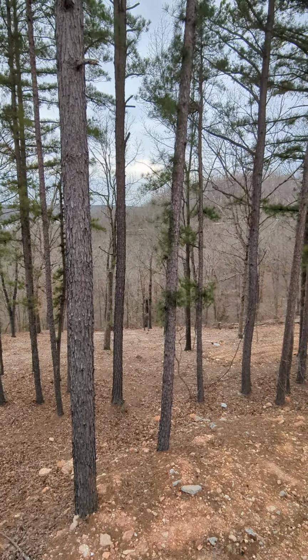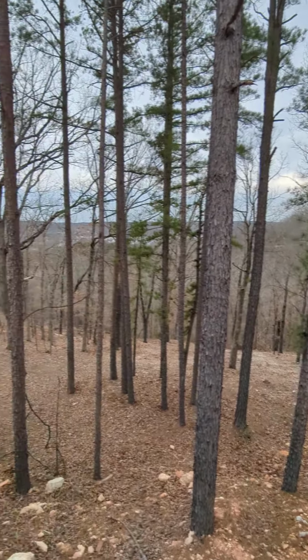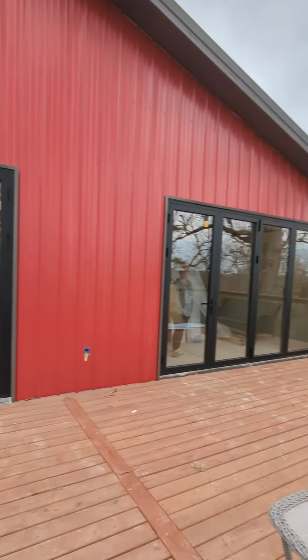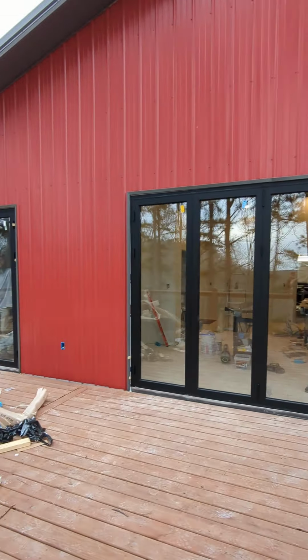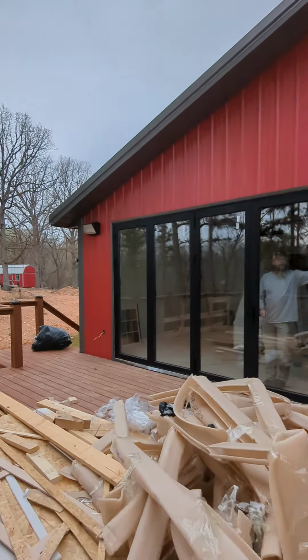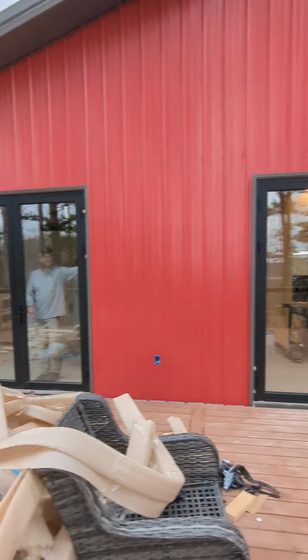And here we are at the House of Joy's Manor at Lake of the Ozarks, and our doors just got installed. So here's what they look like finished. And look at how awesome those are. Now we'll see what they look like open.